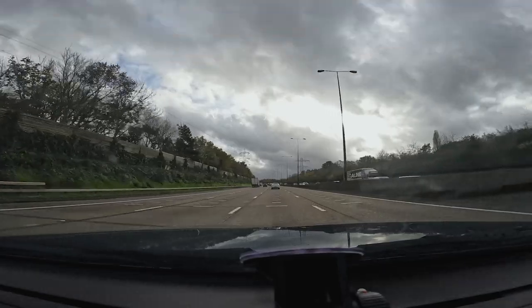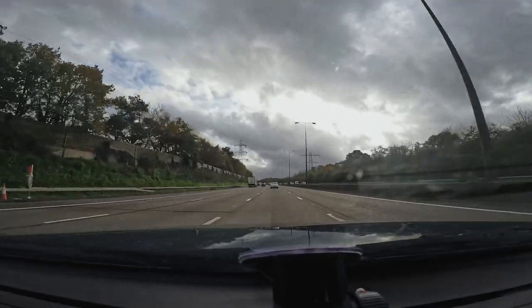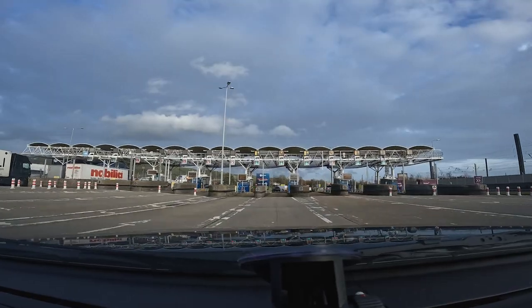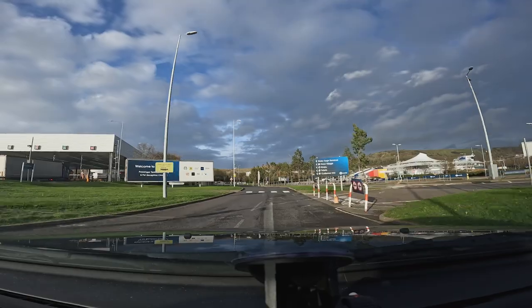But we're heading to Folkestone first. So we've got about a 4 hour and 15 minute drive down to Folkestone, where we're jumping on the EuroTunnel at around 4:20 this afternoon. It takes about 35 minutes, isn't it, to Calais. And then we're heading to Dunkirk. So, come on.